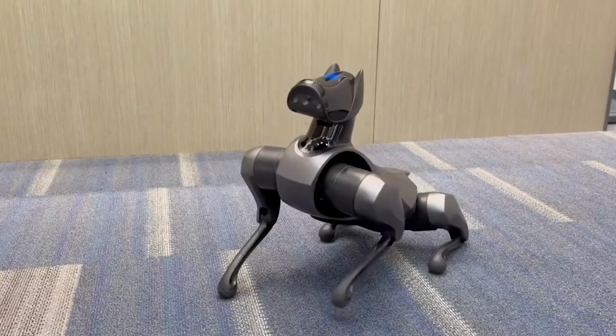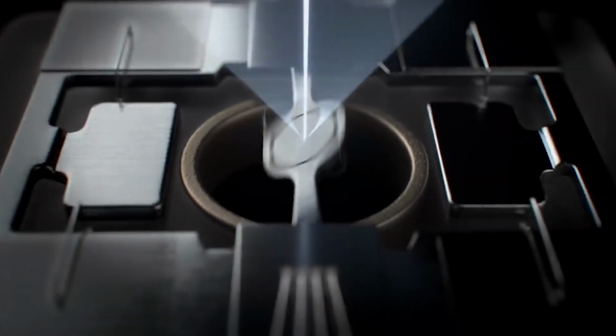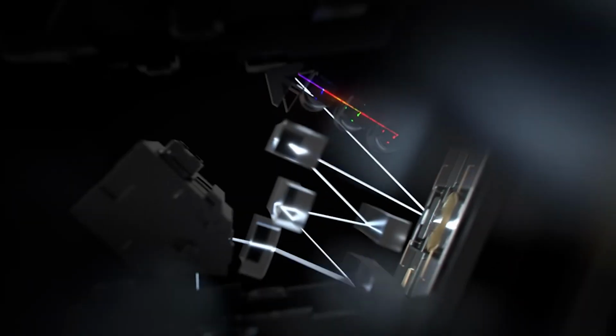However, as we approach a future once unimaginable, a crucial question arises. Are we ethically and morally prepared to deal with the power of these disruptive technologies?